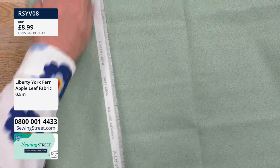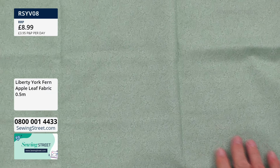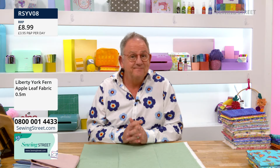Made in Italy, remember? Now, these are screen printed. These aren't, you see, there's just one colour on here. These are screen printed in a factory in Italy on Lazenby cotton, which is your Liberty cotton, on the shores of Lake Como. Christine says, good morning. Only just Christine, it's 20 past 10. £8.99 for half a metre.